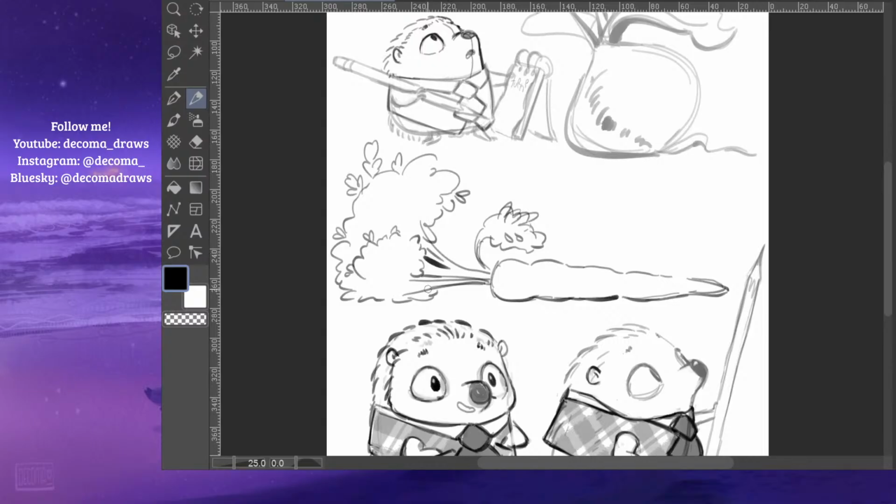Indicate some depth. Thicken the lower lines. Thicken anything that's touching the ground. The underside of shapes gets a little bit thicker, just indicating a little bit of depth and a little bit of shadow.